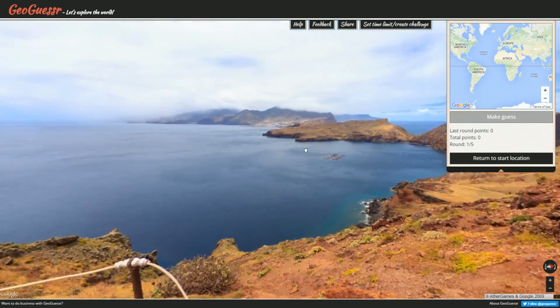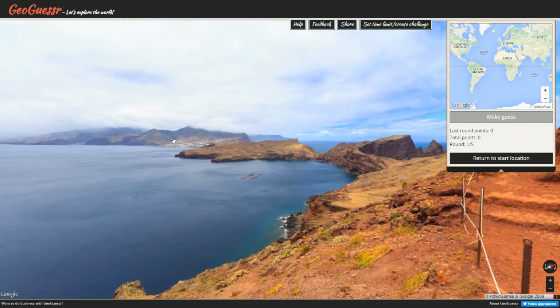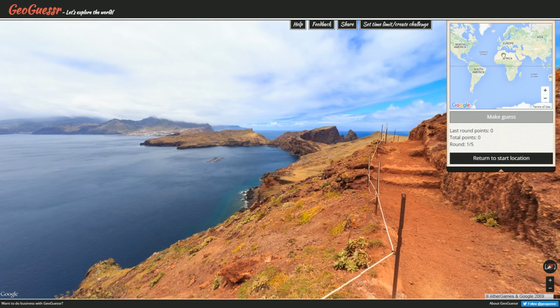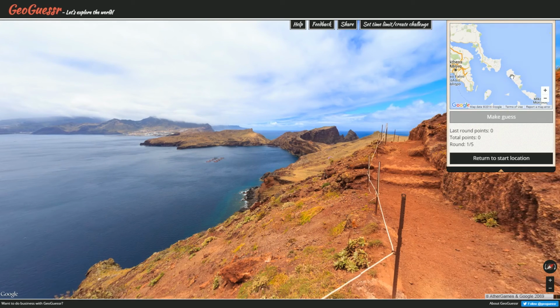Now, where is this? It's a really good question. I actually really don't know where this is. So I'm just gonna make a guess that I'm not convinced is actually a very good guess at all. But I'm gonna guess Greece. Where in Greece? I don't know. Where's a place with weird, like, finger-like tendrils? Sure, let's guess down over here, although that's definitely wrong.